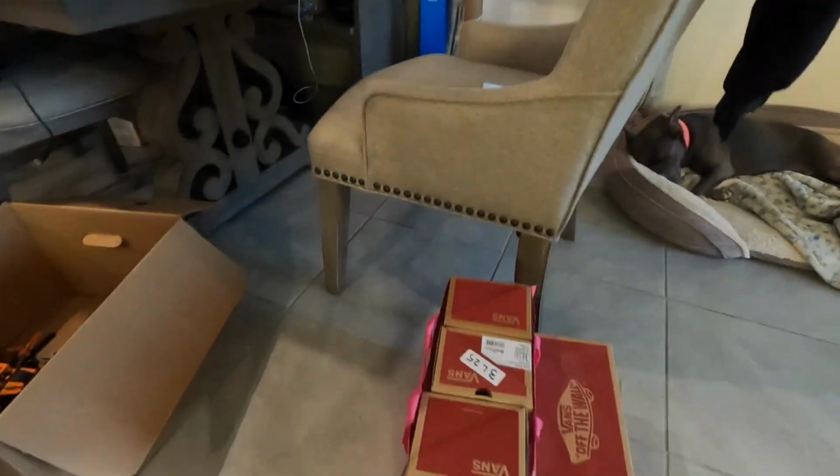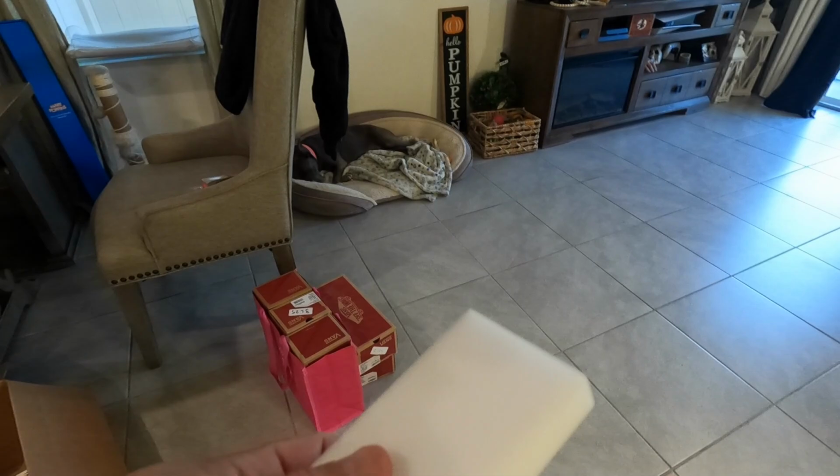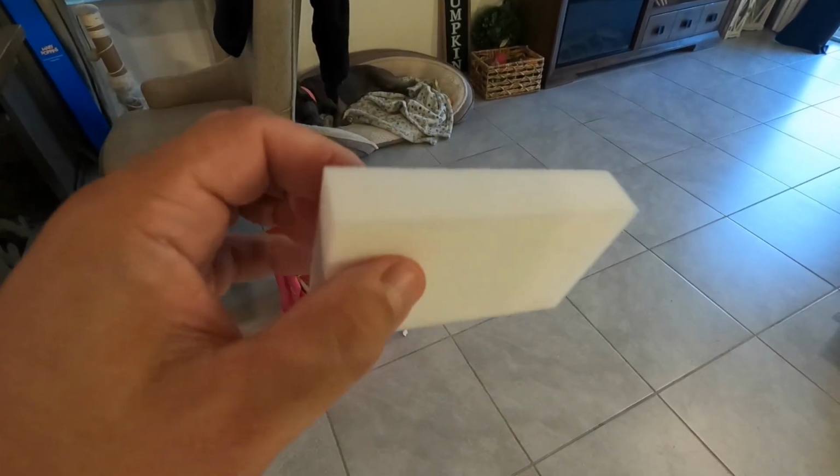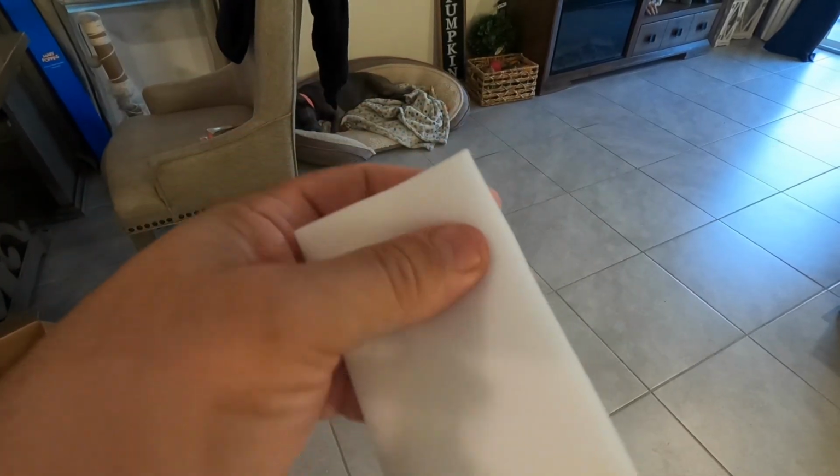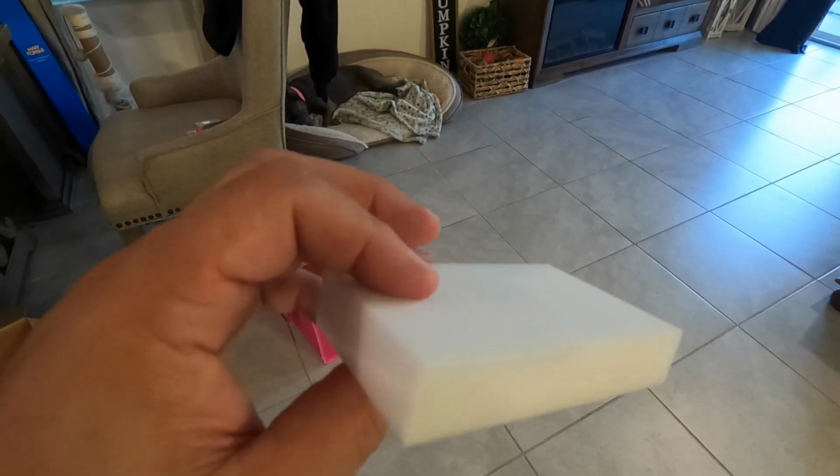Bad news is I thought only 2 of the pairs were used, and it actually turned out to be 5 pairs. Now, they weren't majorly used. They were slightly used or had a little scuff on them. So I'm going to try to clean those up. If you guys aren't familiar, the Magic Eraser can work so well when it comes to shoes. So I'm actually going to try this. You just wet it a little bit, and then you can wipe down the soles.